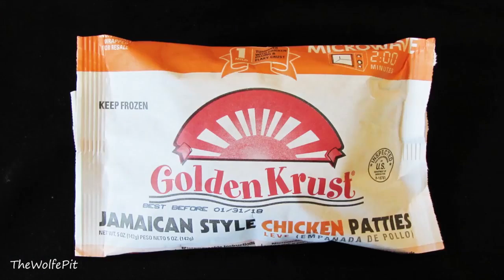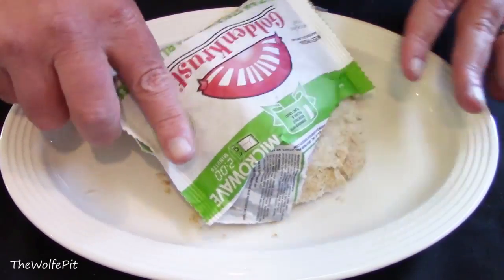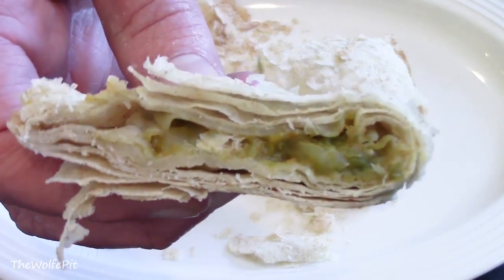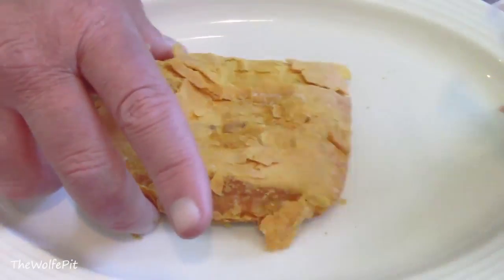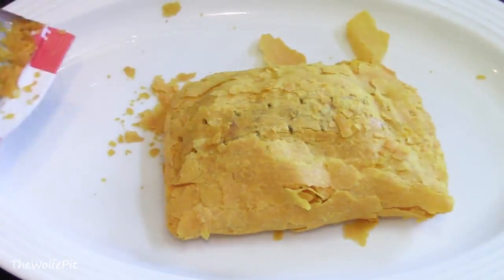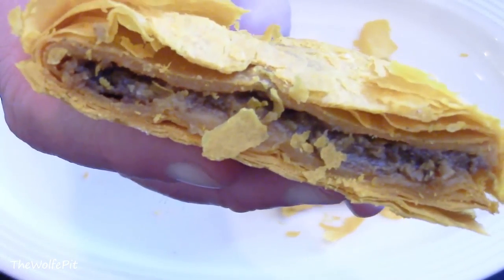Golden Crust Jamaican vegetable, chicken, and beef patties fared a little bit better. The vegetable patties were bland, and they were a disaster after cooking. The chicken patty had the best crust and had some real chicken in it. The beef patty was a little bit better, but the crust wasn't very good. These weren't great, but they were edible.